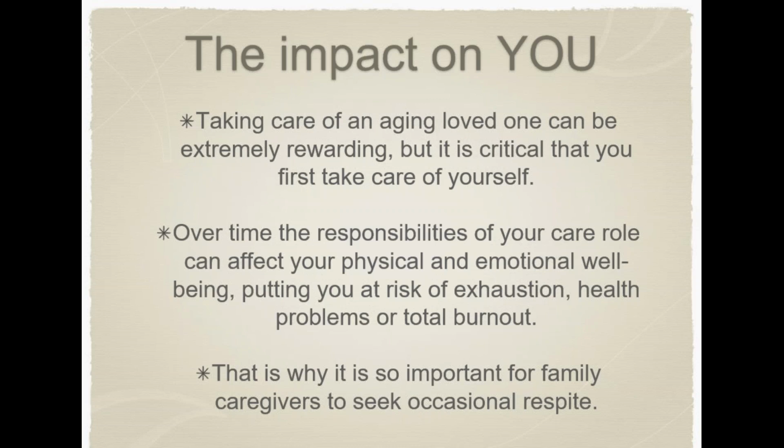So the impact on you taking care of an aging loved one over a long period of time can definitely start to affect some of your own physical and emotional well-being. So we want to make sure that you're thinking about those things. We know that it can be rewarding to be taking care of your loved one, that there are many benefits and joys that come along with that, but we're really wanting to make sure that you are identifying that there are those long-term effects that can take a toll on you physically and emotionally, and there is support that is available for you. So it's very important to look at different options so that you are able to continue to do the best that you can and really avoid the exhaustion that might come along with it and the burnout. So we're protecting the caregivers.